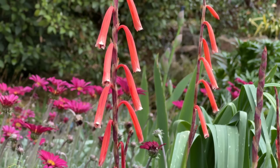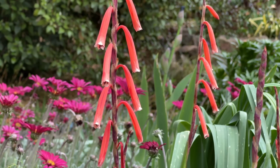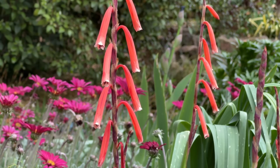Now, on the other hand, this Watsonia aletroides is a comparatively small growing South African species, and it has these quite long tubular flowers like an aloe, which is what I thought. Yeah, with a sort of whitish end to the flowers, which I assume helps pollinators find their way in.